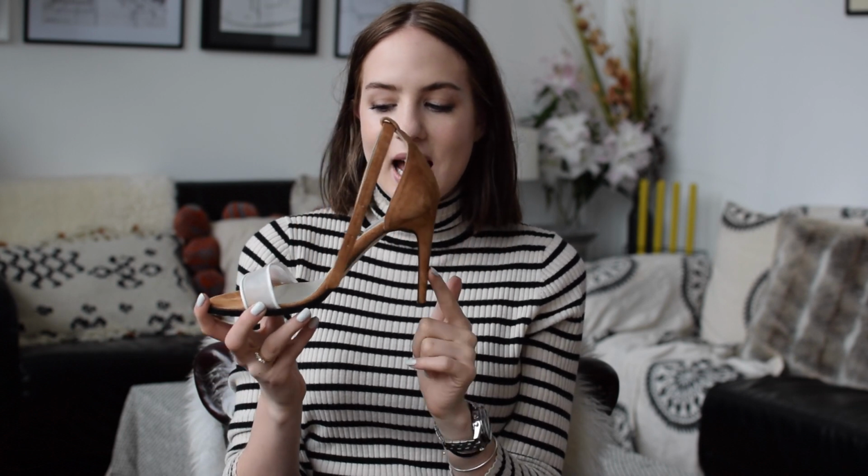So the last 2 items are pairs of shoes. Obviously I had to have more shoes than any other item in here. And the first ones I've got are from one of my all-time favourite shoe brands, which is Dear Francis. These are these gorgeous 2-strap heels. This is in a tan suede and they've got a white mesh strap across the toe.